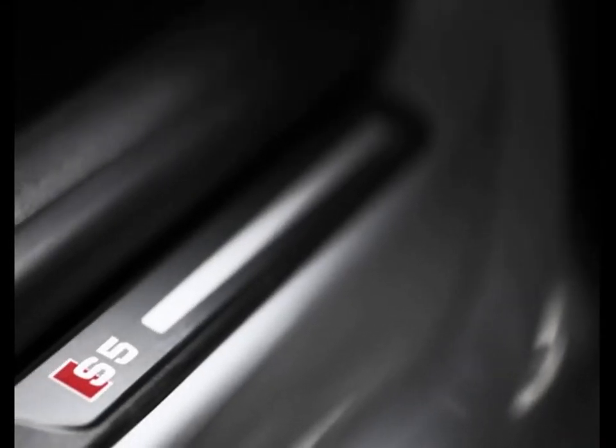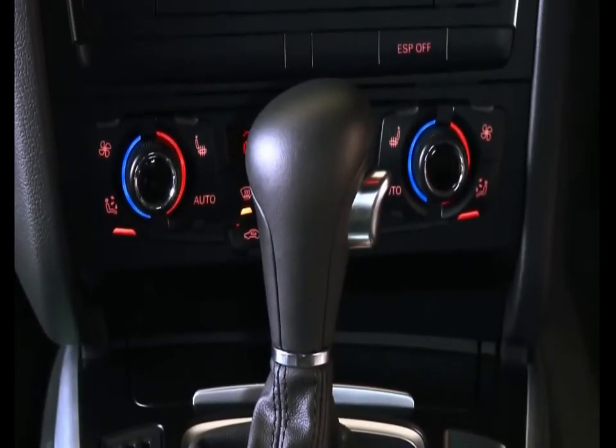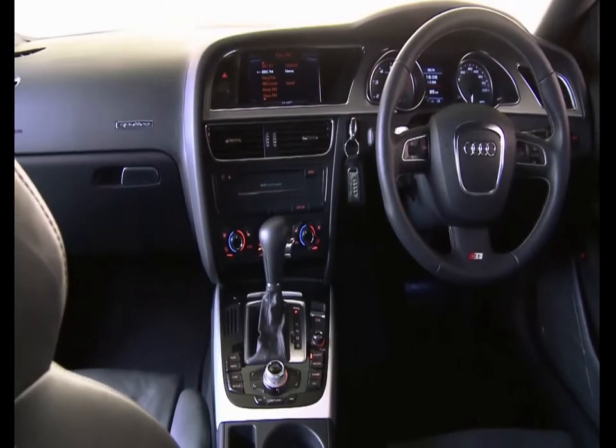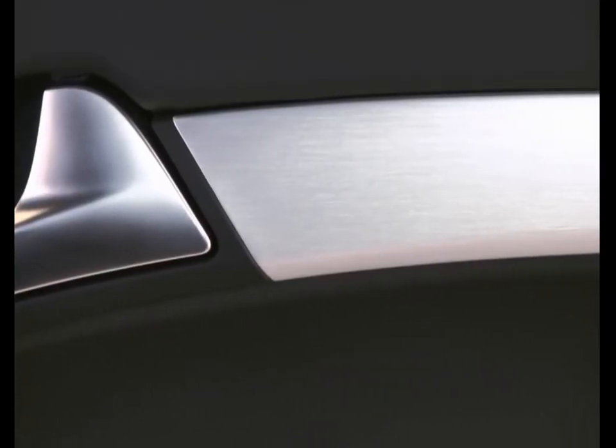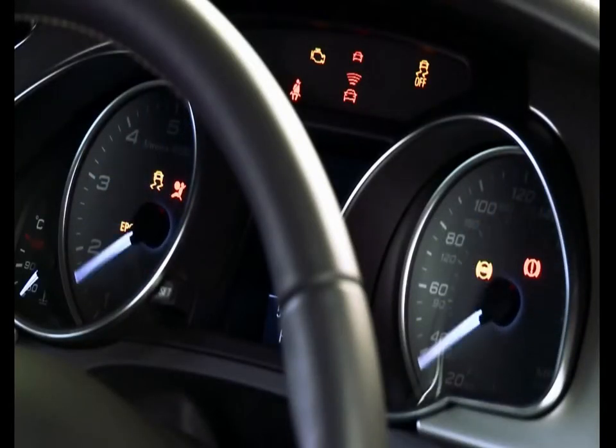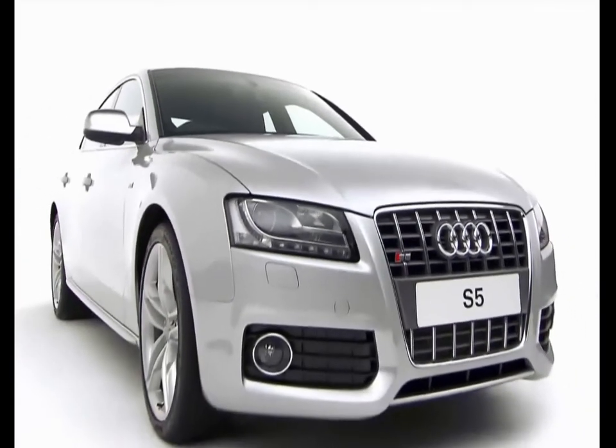On the inside, the S5 includes electrically adjustable S5 super sports seats in silk Nappa leather, aluminium scuff plates, 3-zone climate control, the Audi sound system speaker package, and matte brushed aluminium inlays. The Audi S5 Sportback.